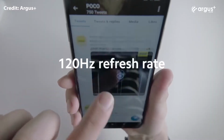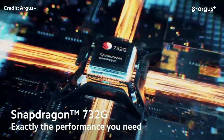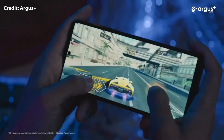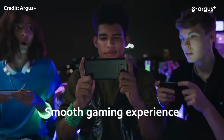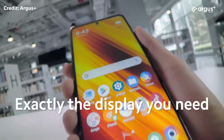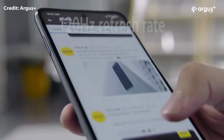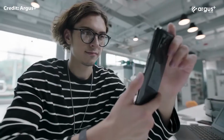The phone is IP53 compliant for water and dust splash, has Gorilla Glass 5 protection on the front and a polycarbonate panel on the back. The Poco X3 NFC has Liquid Cooling Technology 1.0 Plus that includes a copper heat pipe and a graphite sheet for effective internal cooling and heat dissipation. The fingerprint scanner is on the side, doubling as a power key.